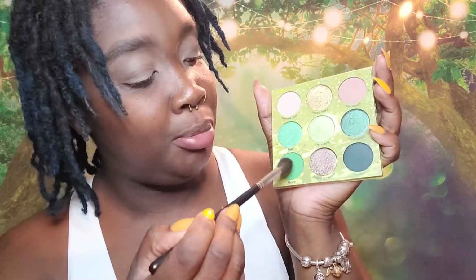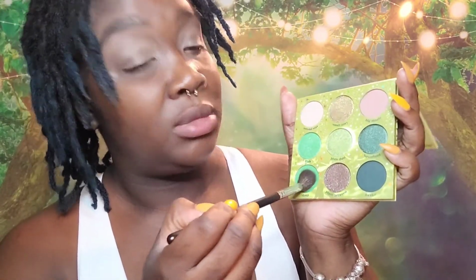Like I said earlier, I did use this palette before. This is my second time recording the video. So it actually is very pigmented. I'm just horrible at swatching. Okay, now taking my Morphe M504, I'm going to be dipping into Sleep. I'm going to be using that as my transition color. I believe that's what it is, a transition color. Oh, I'm not really a beauty guru, guys. I'm just a beauty enthusiast.